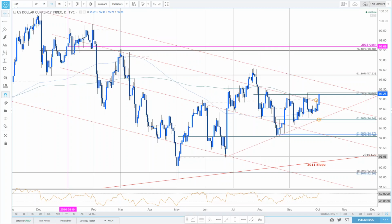Questions on the dollar index, either dollar indices here, before we move off to some of the majors.